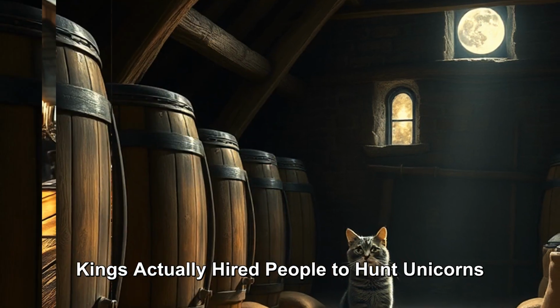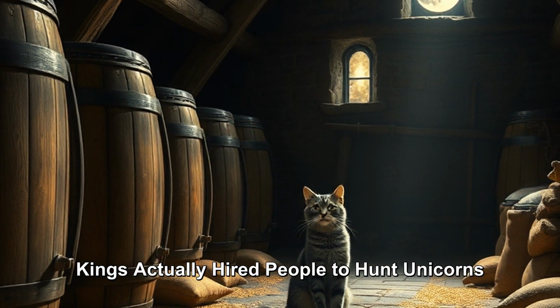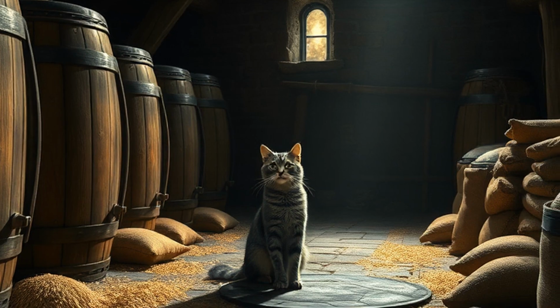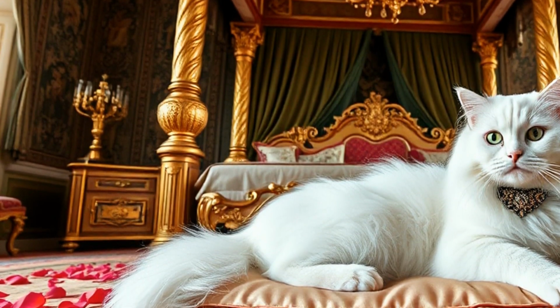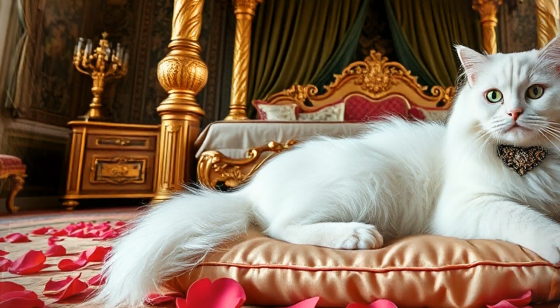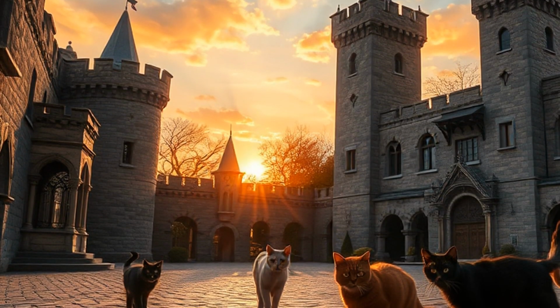Here's something wild. Medieval kings weren't just collecting real animals, they were totally convinced they had mythical ones too. They'd pay fortune tellers and explorers to track down unicorns, and some clever traders made bank selling narwhal tusks as genuine unicorn horns. These horns were worth more than their weight in gold. Kings would use them as cups, believing they'd detect poison.